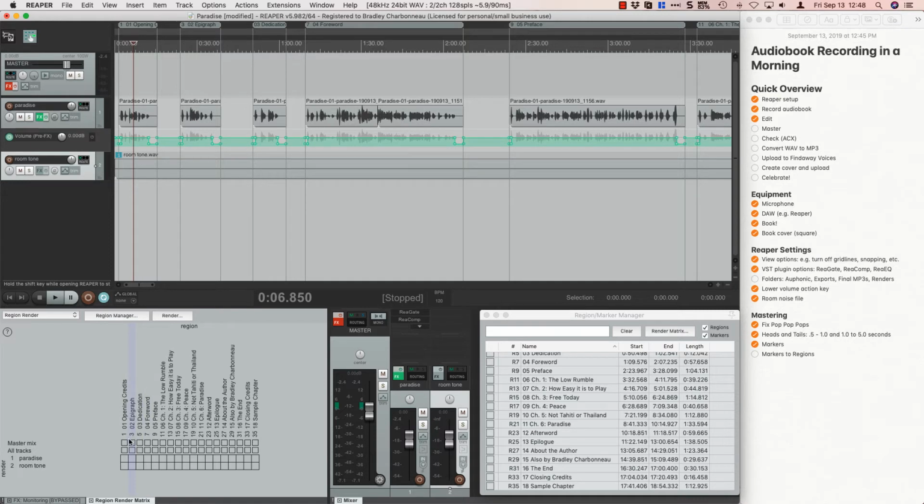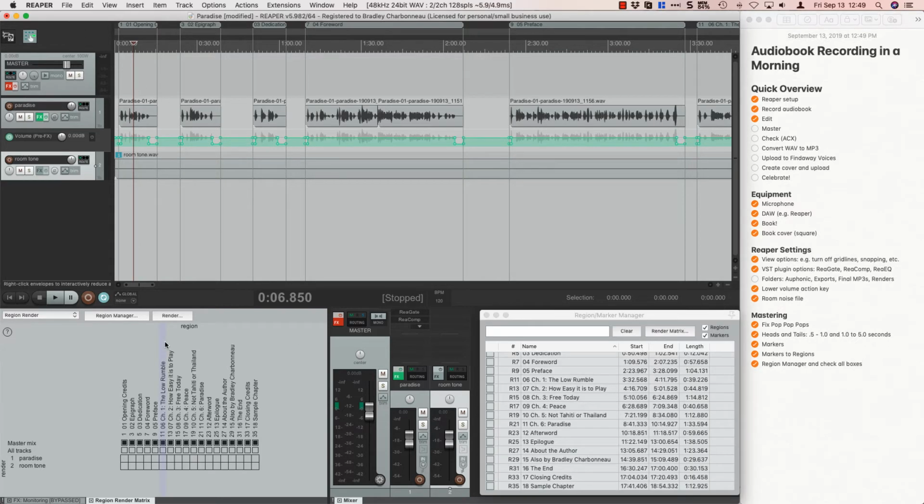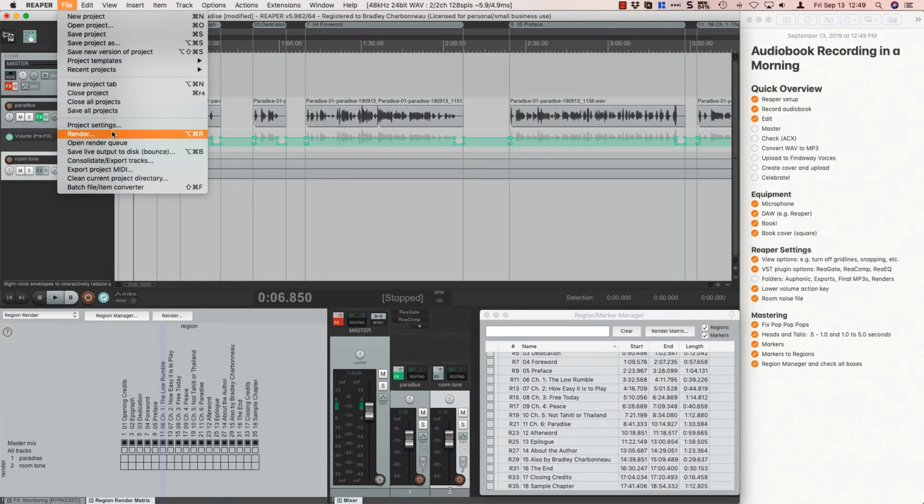All right. So this is basically, what do I want to render? I want to render the master mix of all of the everythings. Okay, so I'm basically choosing why. In fact, I should add that in here. Markers to regions, did that. And then I need the, what's this thing called? Region manager, and check all boxes. Okay, yay. And we did that. All right, now we're ready to render. Here we go. Render.